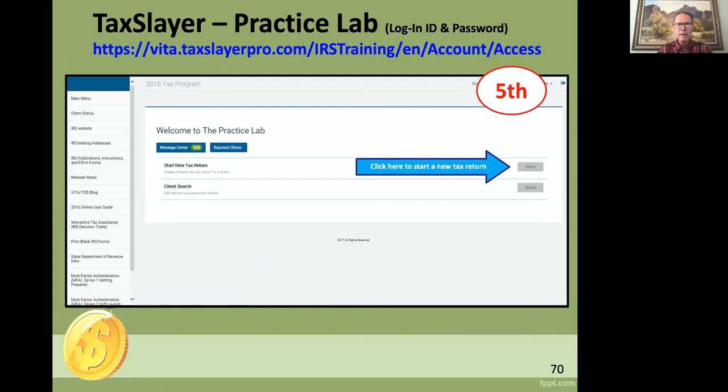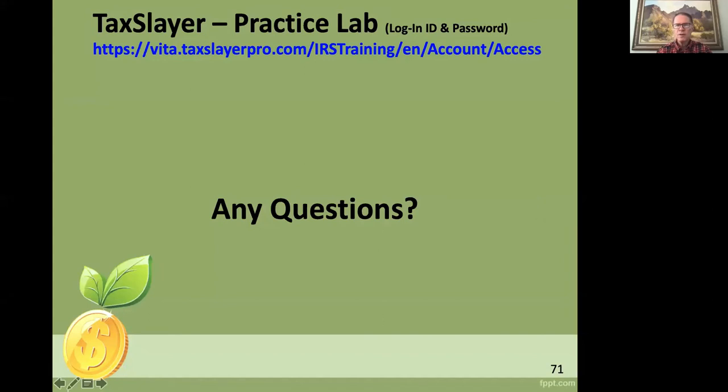Once you've clicked on Go to the Practice Lab, we get to this page. You can either start a new tax return or use a function called Client Search. Once you have created a client and started a tax return, if you save and exit from that tax return, or complete it, it is stored in Client Search. So let's say you were doing Abby's return and the phone rings and you save and exit and go take care of the phone call, and someone's at the door, and then you decide to go out for lunch and come back later. You don't need to start over with a new return. You click on Client Search, and it'll bring up the return you had saved and exited from. We'll show you that as we go along. So that's getting set up in TaxSlayer Pro Practice Lab.